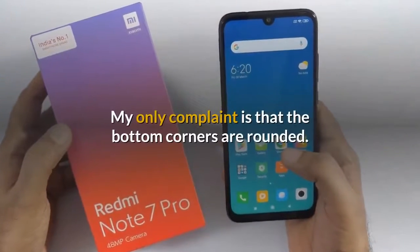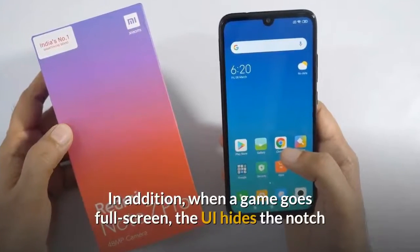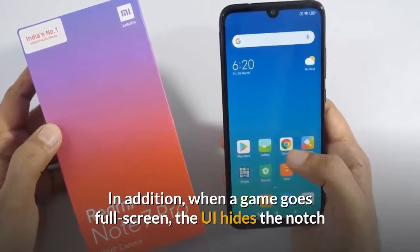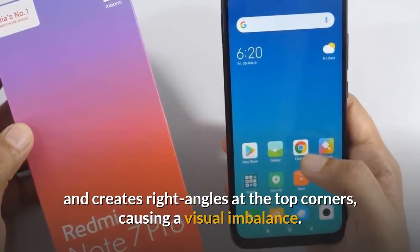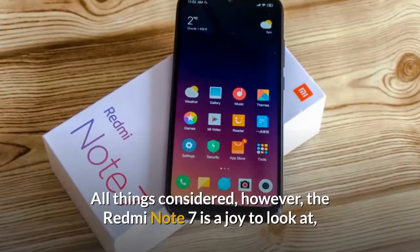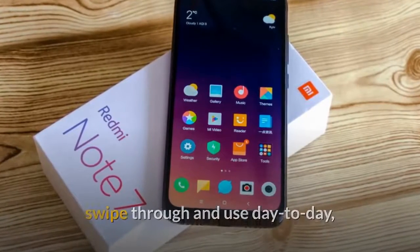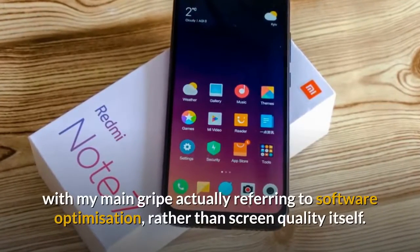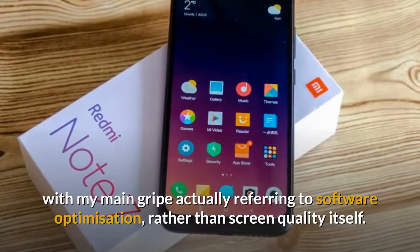My only complaint is that the bottom corners are rounded. In addition, when a game goes full screen, the UI hides the notch and creates right angles at the top corners, causing a visual imbalance. All things considered, however, the Redmi Note 7 is a joy to look at, swipe through and use day to day, with my main gripe actually referring to software optimization, rather than screen quality itself.